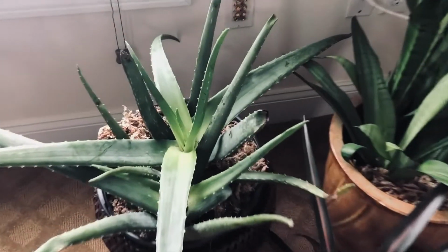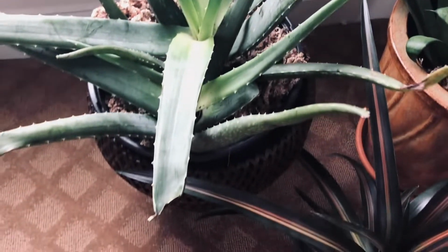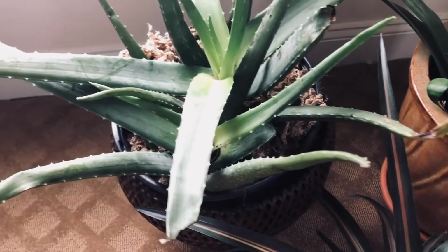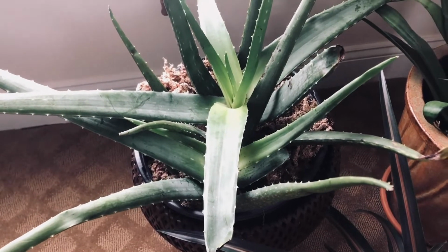More aloe. These were 2 more. These were way more destroyed, and the cat has knocked 3 of the leaves off already. I have not cleaned this one up.